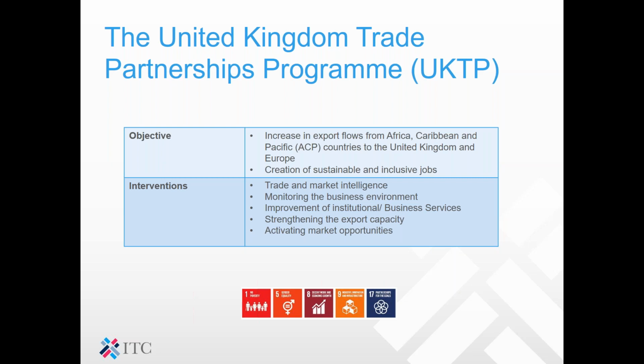Okay, so a little bit about this project, this framework that we're trying to do right now. The project really aimed to increase the export flows from ACP countries, Africa, Caribbean, and the Pacific, to the United Kingdom and Europe, and create sustainable and inclusive trade, meaning create more work for women and vulnerable communities, etc. And one of the interventions is related directly to trade and market intelligence, bringing more transparency into information. So basically what we're trying to achieve is to make sure that the data or market information are readily available for any business operator to consult, etc.